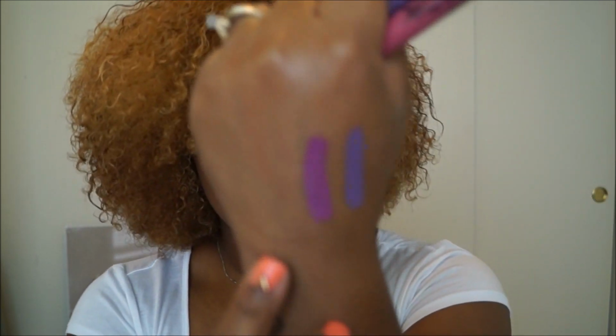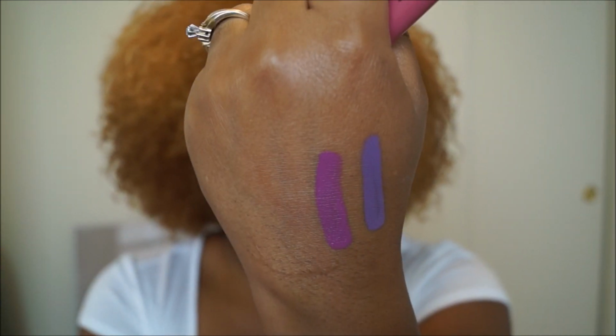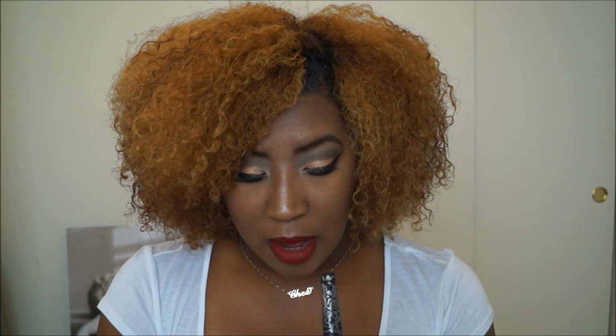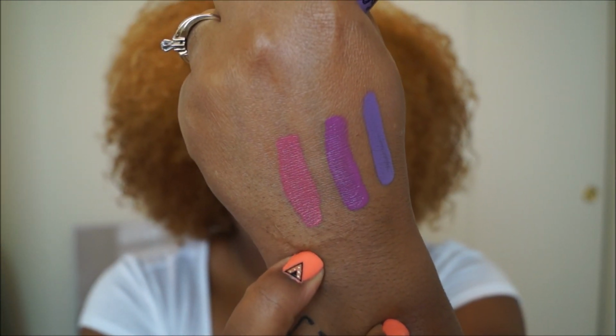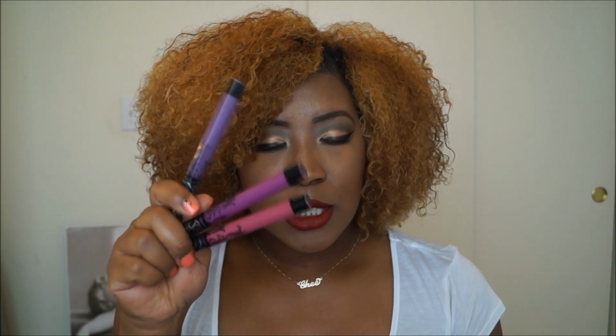And then what other one did I pick up? Suspiria. I don't know if I'm saying that right, but it's this really pretty pinky purple raspberry color. And then I picked up Mother because I was like, this is cute, and I really like how the swatches look, and I've actually worn this one already, and it is really pretty. It's like a really pretty everyday color. Can totally get away with wearing this one at work. So these 3 are definitely brown girl friendly. I like all 3 of them.